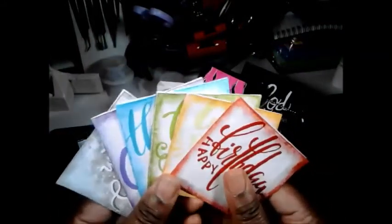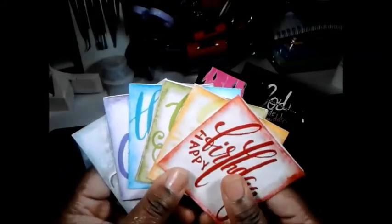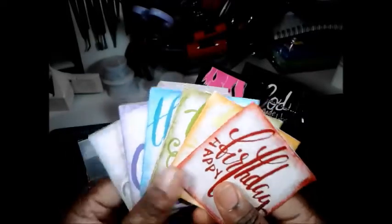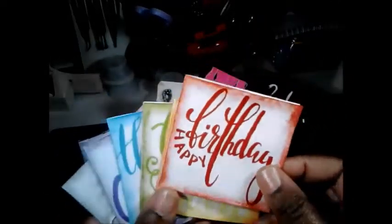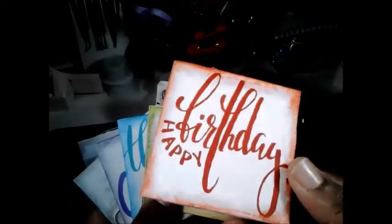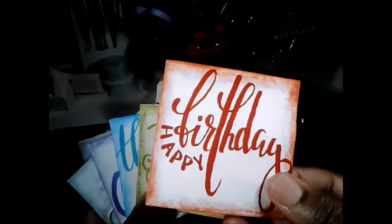Now for the cards, I did like a color of the rainbow type thing. I didn't have any orange alcohol ink or distress ink, so it's not the whole Roy G. Biv, you know, it doesn't have red, orange, yellow, green, blue, indigo, violet, but I tried to match the color to the sentiment. So for happy birthday, you got red because it's nice, bright, it's lit, it's fun. You're trying to be on fire for your birthday, so I used red, and all these cards are blank on the inside.